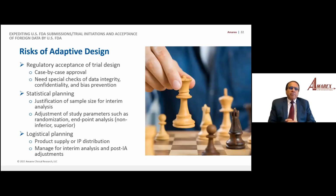What are the risks? Regulatory acceptance. You have to go over there and negotiate with them, make sure they accept it or not. As I say, this is case by case. And another thing that is essential is the integrity of the trial. If you are going to do an interim analysis, we use a term, firewall. Those who will know the result and are unblinded should not be involved in the day-to-day activity of the trial. The statistical planning is, again, essential in advance, which I will tell you later on when we do parallel processing. You need to do the statistical planning in advance because when you are doing interim analyses, you need to look at the quote-unquote adjustment for type 1 error, and all those have to be done in advance.